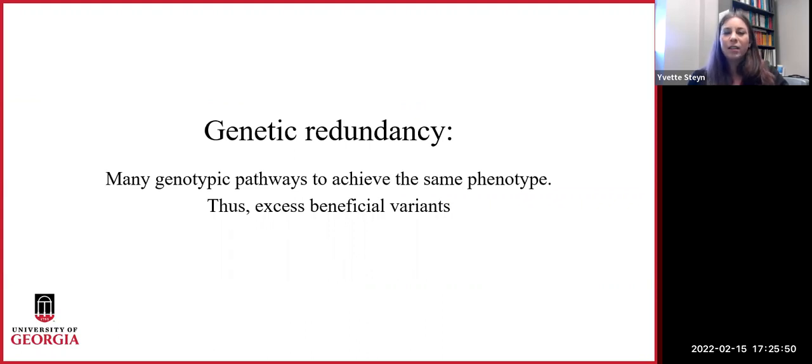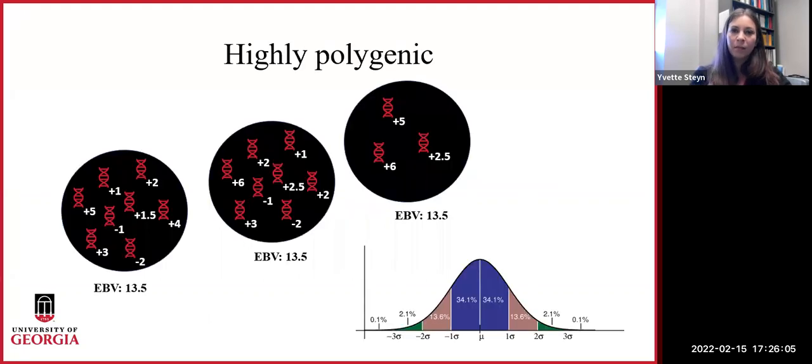What this is, is that there's basically many genotypic pathways to achieve exactly the same phenotype. There are many variants that are all beneficial, and a different combination of them can come to the same breeding value. So there's more than enough beneficial variants. This is because some traits are highly polygenic. In this situation, you can see I have 3 hypothetical animals, all with exactly the same EBVs, but if you look at their genes, it's a different combination of them, different magnitudes, and they're all added together.